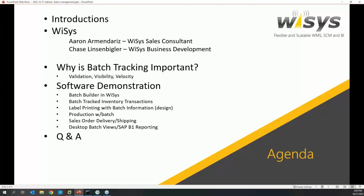We're going to show you today our batch builder solution in WiSys to allow you to build batch structures for your batch naming conventions. We're going to do those inventory transactions. I'm really going to take you through a buy it, make it, ship it. So we're going to try to hit all aspects of batch tracking. I'll show you a little bit of the label printing and how we print labels using our label design software with batch information on that.